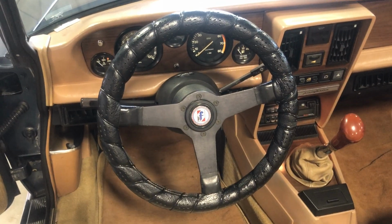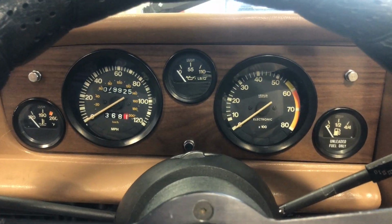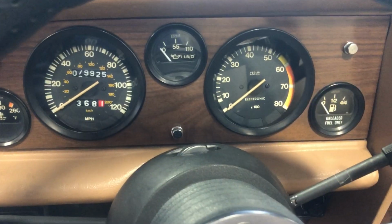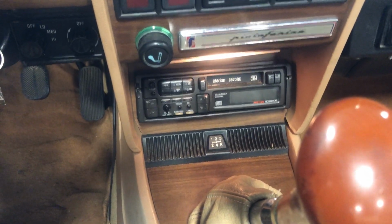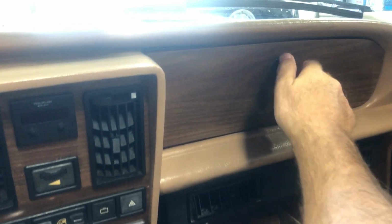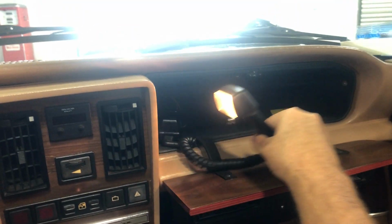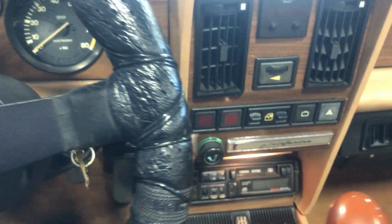The Momo 3-spoke steering wheel. It's got the Momo logo there. The dash, they call it a three-bolt dash. So these bolts right here, it was unique that it only had 3 on the 85.5. And one little telltale sign on a true 85.5 is that little coin tray. I guess they only did it in that year. Another one, really kind of unusual but cool, is this little retractable flashlight in the glove box. Pretty neat.